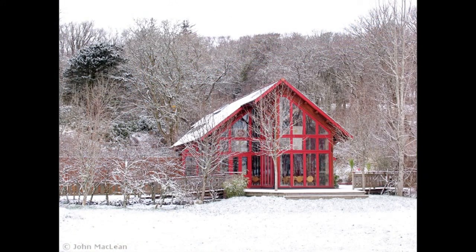There's another image of the wood frame resting on the east long wall. And that was the Woodland Centre when it opened in 2002.